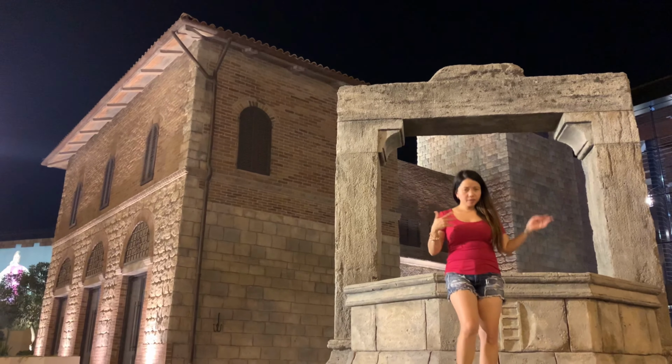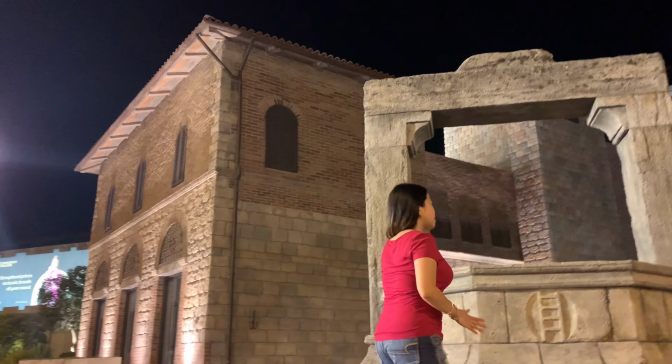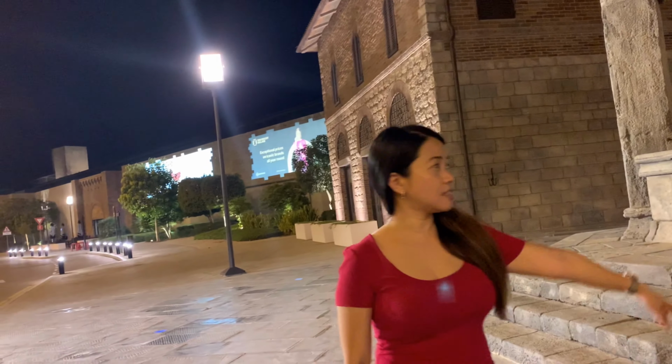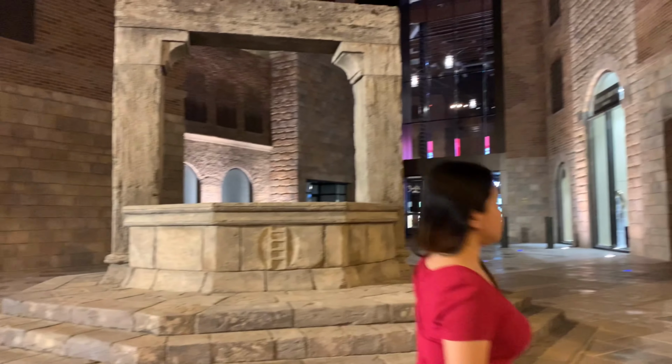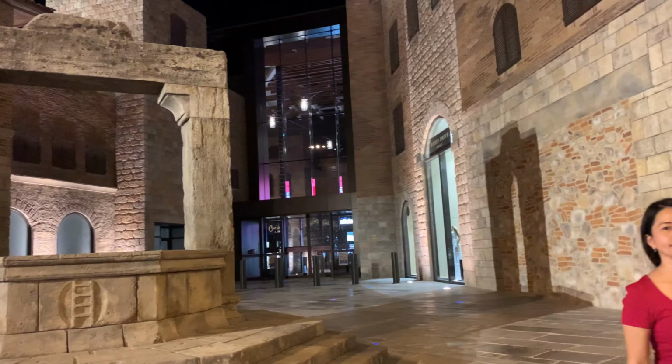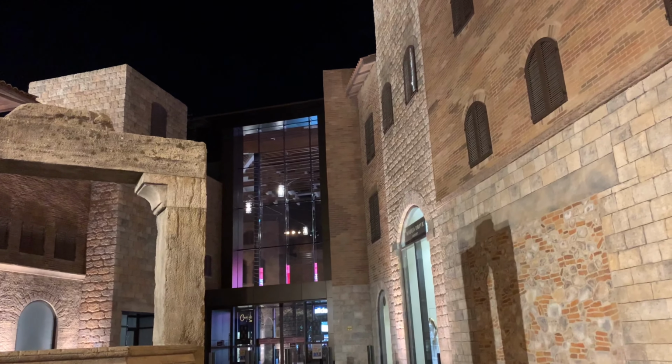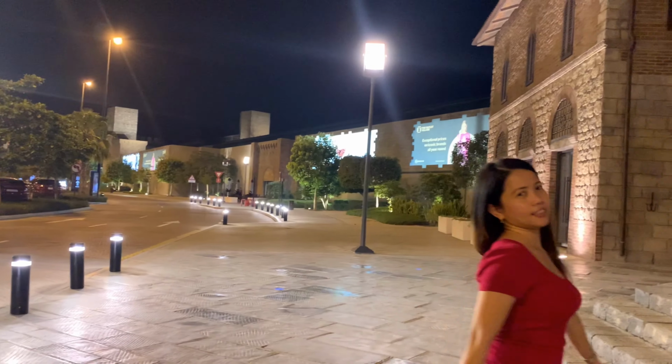So this mall design is actually very old, looks rustic. This is the mall entrance. So we have to get inside to have my dinner.